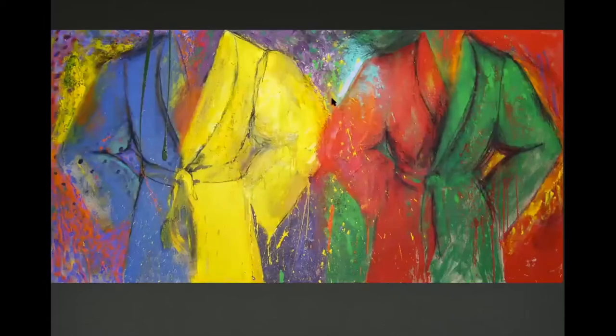The first one I'm going to talk about, of these ideas that he worked with, is bathrobes. I remember when I was a student at art school, fishing through the art school library and just chancing on a book about Jim Dine, and seeing these bathrobes in there. They're beautiful drawings, really well made. He took up the idea of bathrobes when he was living in New York in the 1960s, pretty sure.